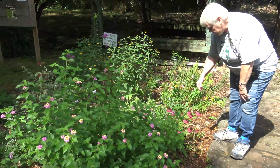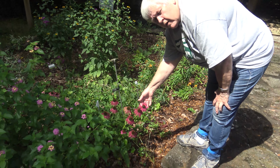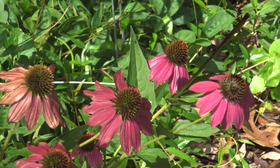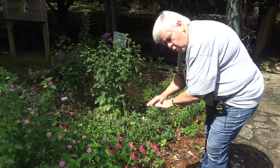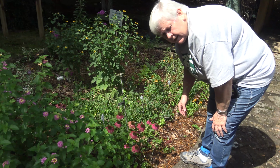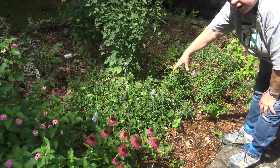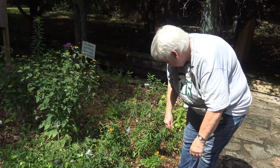Right here is coneflowers. This is Powwow Wildberry is the cultivar name, and this one stays low, whereas a lot of your, especially native coneflowers, will get really tall. But that's another great one. It's a landing pad for the butterflies, and also when the seed heads dry out, goldfinches will eat the seeds. It isn't blooming right now, but this is a coreopsis, and you can see it's covering the ground. And it's attracting all kinds of little bees.